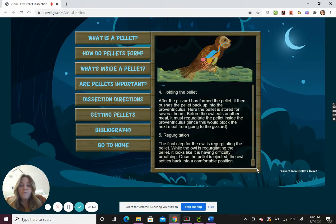Regurgitation. The final step for the owl is regurgitating the pellet. While the owl is regurgitating the pellet, it looks like it's having difficulty breathing. Once the pellet is ejected, the owl settles back into a comfortable position.